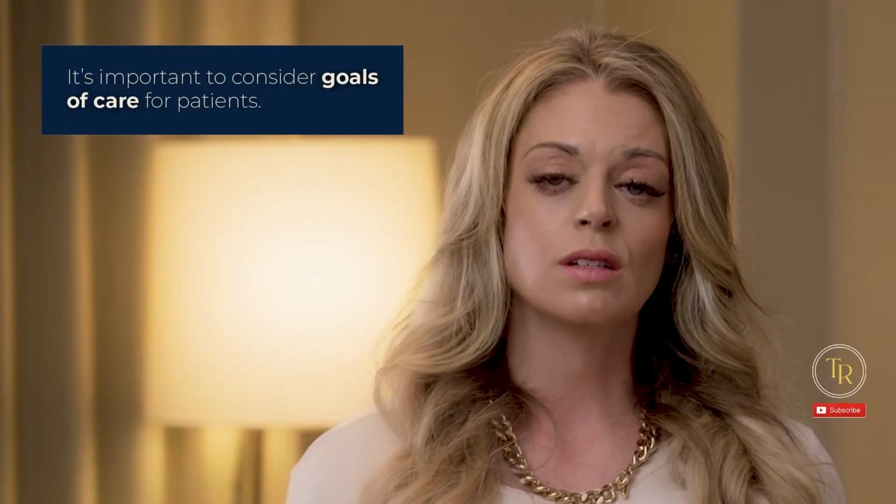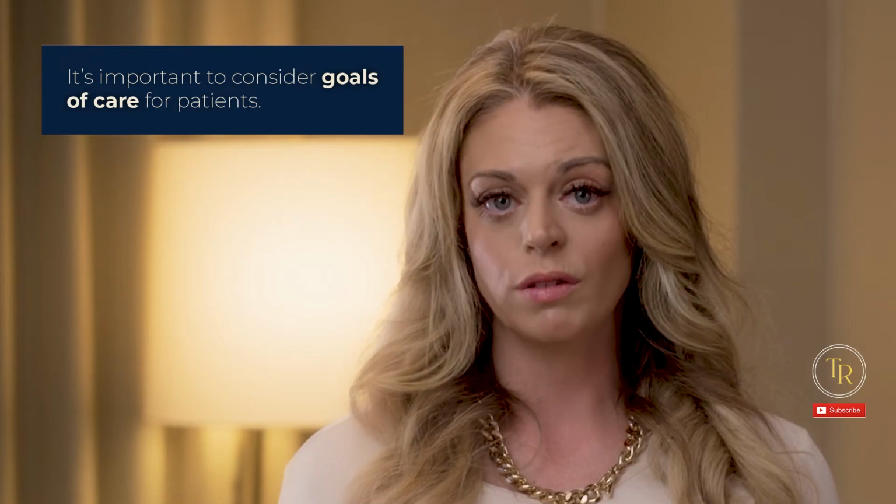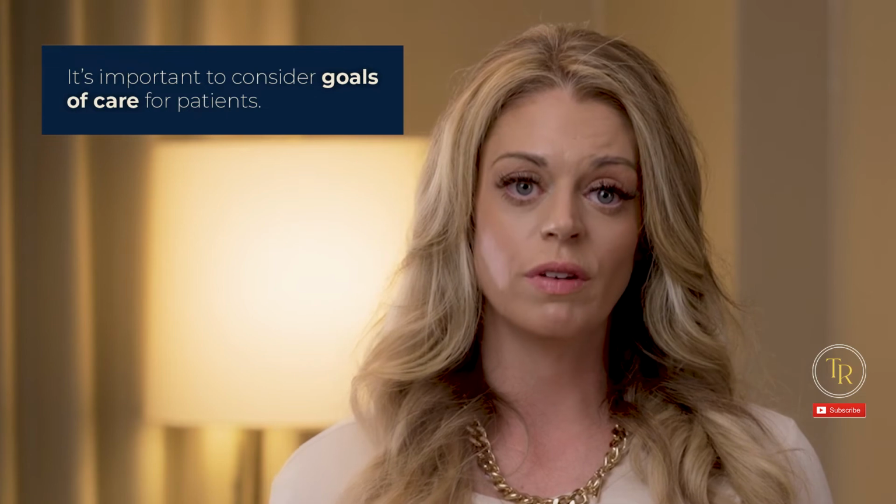For all patients, it's important to consider goals of care. This remains especially important for our patients with dementia. Remember that we don't order tests that don't affect management. If your patient or POA has made it clear that they do not want to participate in further medical interventions, then video fluoroscopy or FEES is likely not indicated.